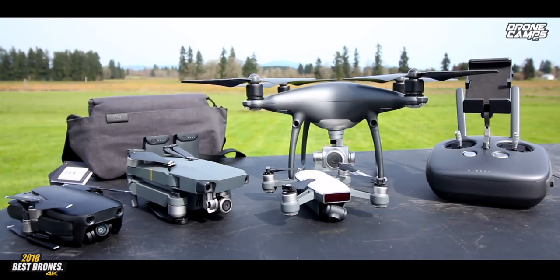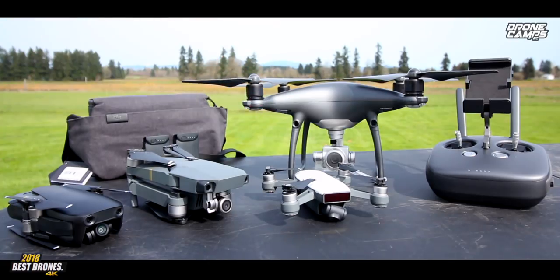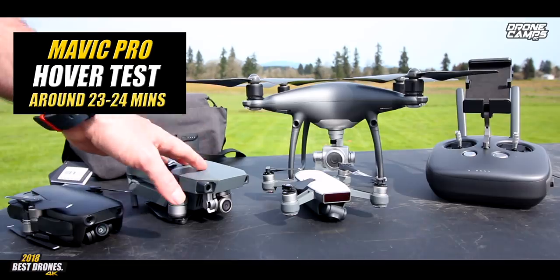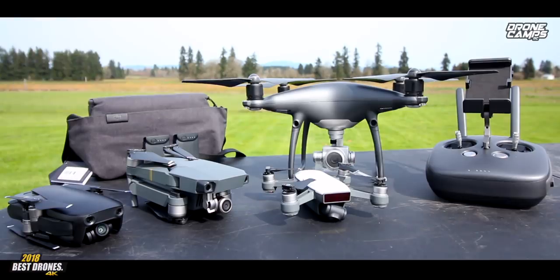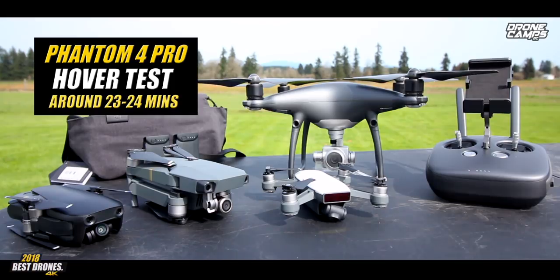That's 18 minutes for that one, and around 23 to 24 minutes with the Phantom 4 Pro. This is indoors, no wind and no GPS, just flying right above a solid surface. Also for the DJI Spark, I was getting around 12 minutes flight time on that one. So the hover test got me around 12 minutes on the Spark. So the Phantom 4 is the winner again on the battery test for each of these drones.